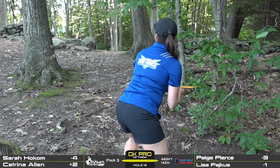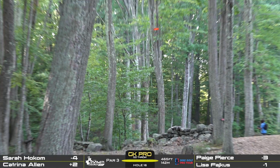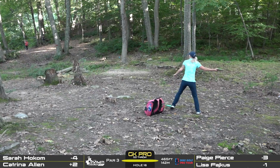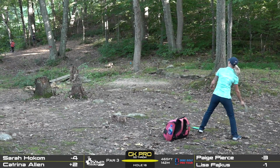Lisa with a lot of work here, going sidearm. And just outside the circle. Right, she gets a roll back to the left side, so she has an open look.